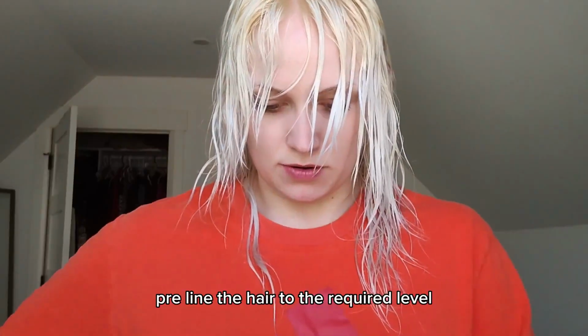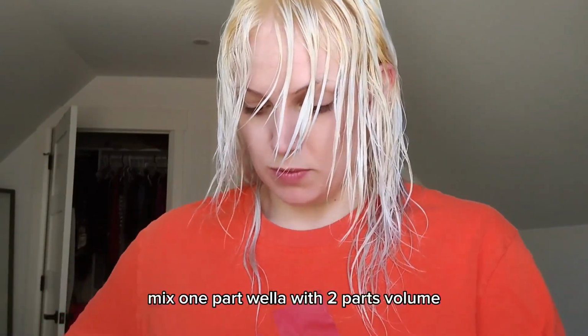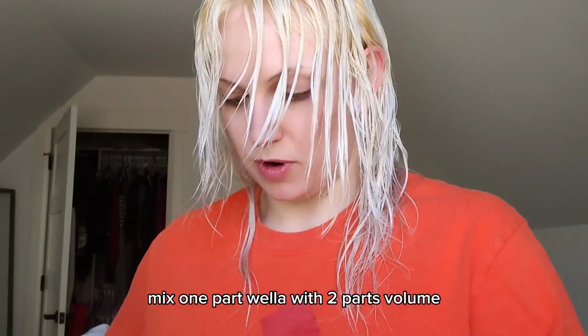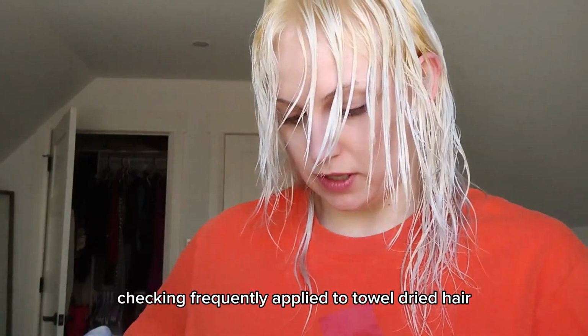Pre-lighten the hair to the required level before applying toner. Mix one part Wella with two parts 20 volume. Develop up to 30 minutes, checking frequently. Apply to towel dried hair. So we're gonna do that.